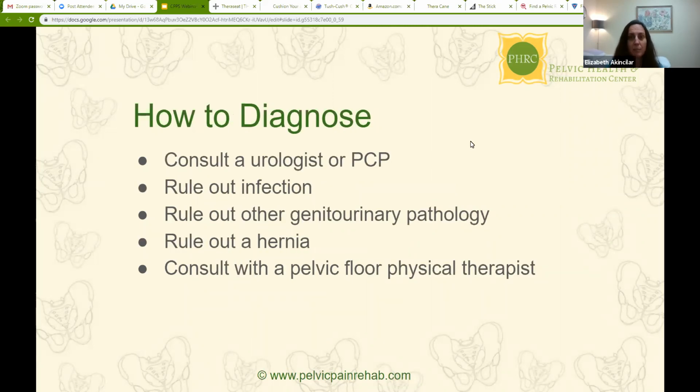So if you're having these symptoms, how do you diagnose it? First and foremost, you really need to consult with your urologist or your PCP to rule out infection or any other pathology in your pelvis, whether that's in your genitourinary tract. If you have something that should be treated by a medication or some sort of surgical procedure, that needs to be figured out and treated appropriately. If you have gone through all those clinicians and had that testing done and everything comes back negative, then you should really visit a pelvic floor physical therapist.